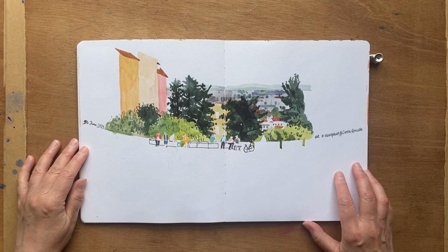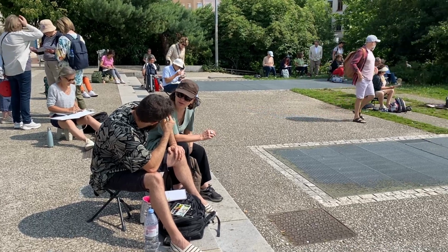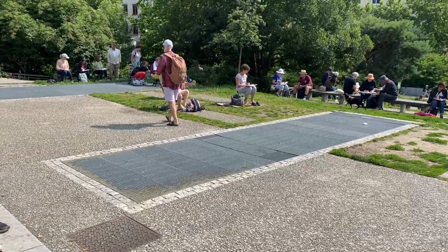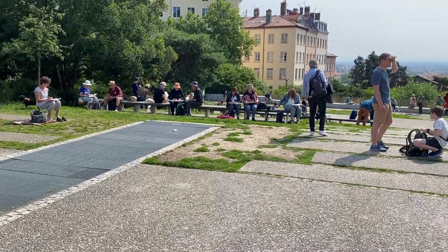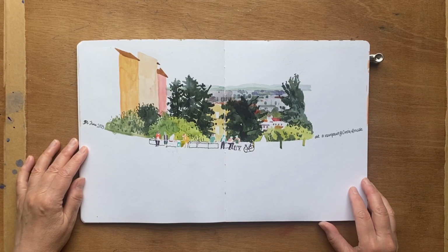This was a different view from Croix-Rousse, a more traditional viewpoint. There was a cafe up here which we sat in for a while, and here's some of the sketches there, doing some of the drawing.